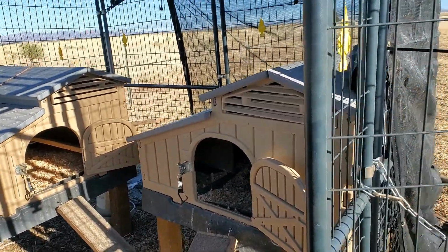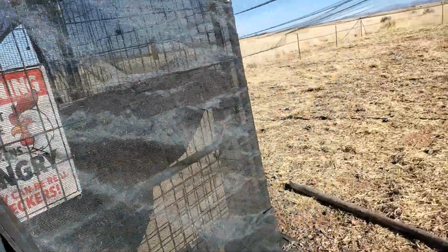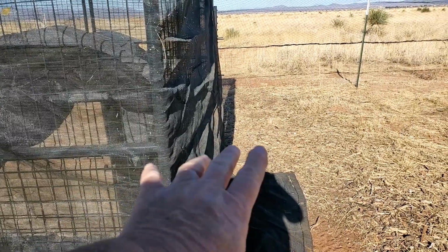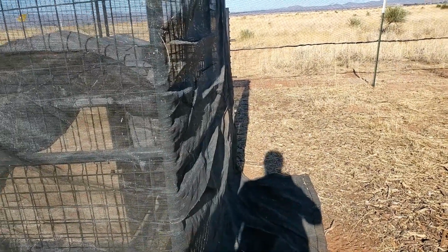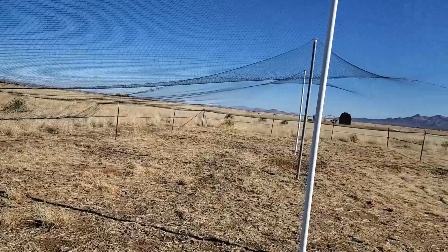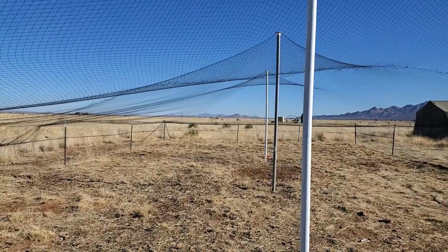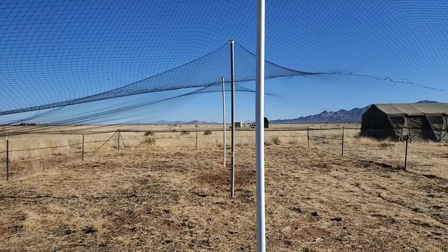Plus we did put some shade cloth, not very dense, but some shade cloth that does help them. This part of the shade cloth here we're going to tent out a little bit so they have a little bit of a cover up there. It doesn't keep all the small birds out. You can see there's a couple of small birds in here, and that's fine. It's just the big predators that we want to keep out.